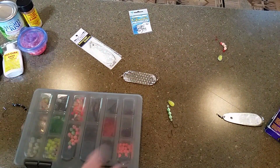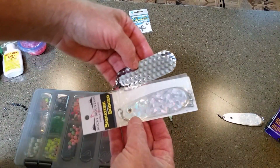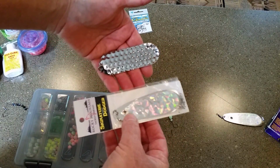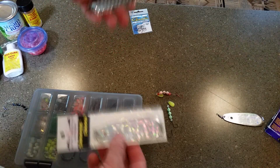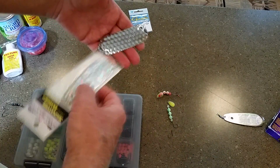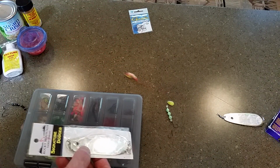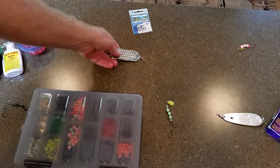Strong stuff. As far as dodgers go, I'm using these 3.5, 4-inch dodgers. I'm not real dodger specific. Depending on the time of year, I'll try to match the color to the lure, but not necessarily. This is a Rocky Mountain. I use Shasta. These are Luhr Jensen. You just need something that gives you that tugging motion as it wobbles back and forth.